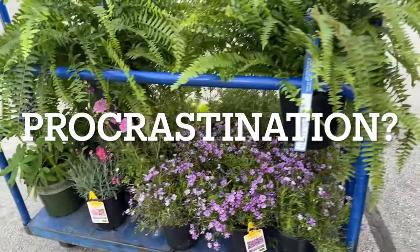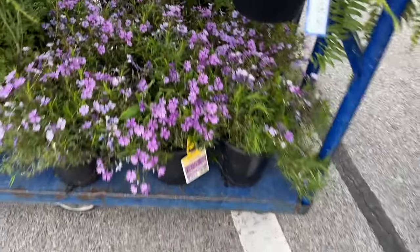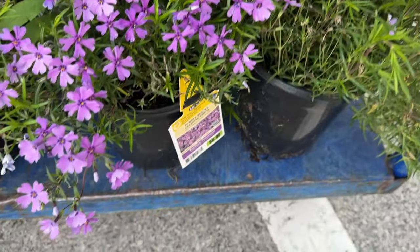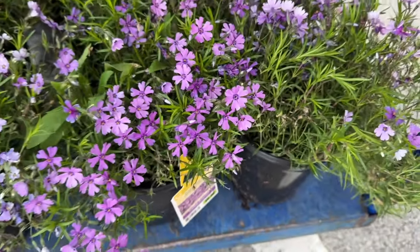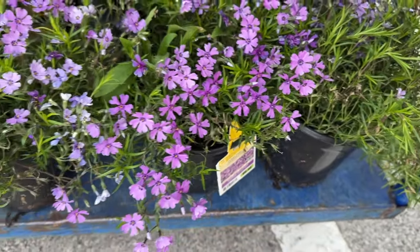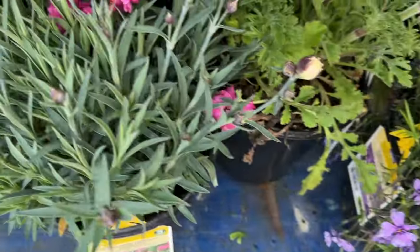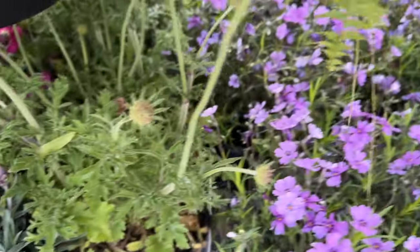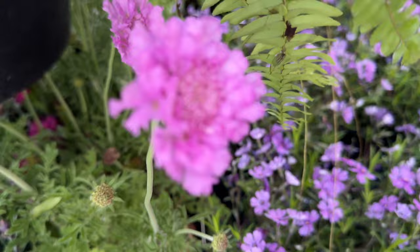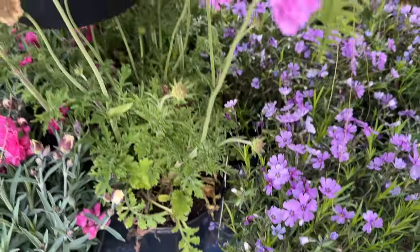Okay, we've started planning for the garden, so I thought I'd show you. So we bought some phlox. This is very similar to the one we bought last year, if not the same. So we picked up 6 more of these, and the ones we planted last year are doing amazing. And then I found some gorgeous carnations. Look at how pretty they are. Now I only got 3 of those, and I don't really remember what these are. I'll let you know. But they are also a perennial, and they're a nice tall one.